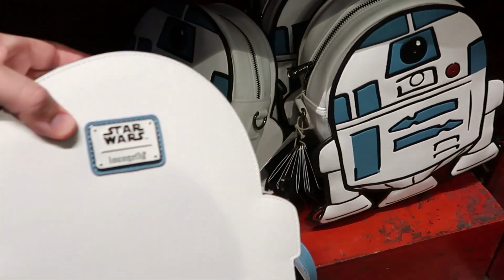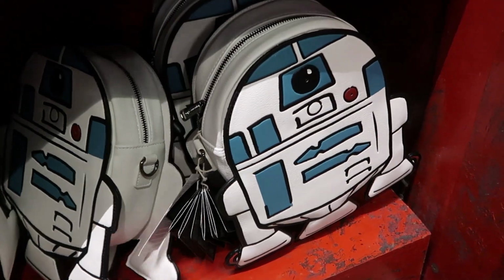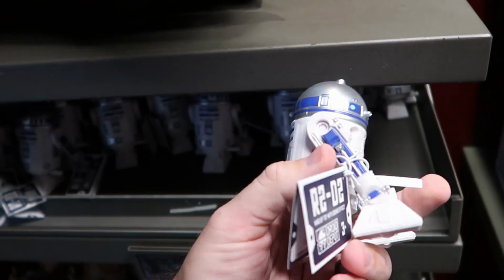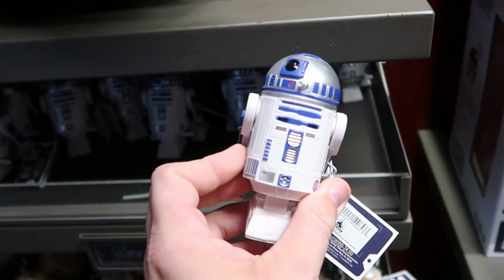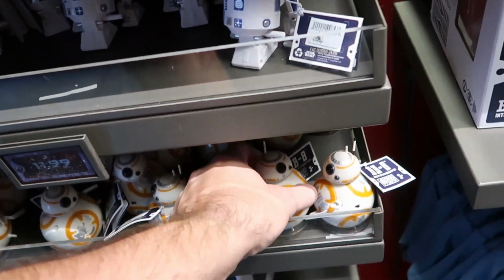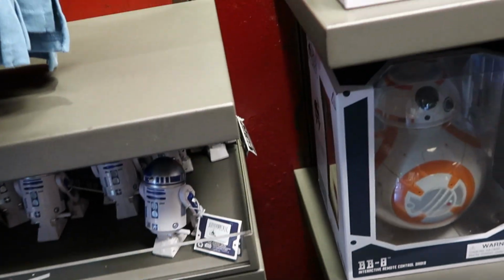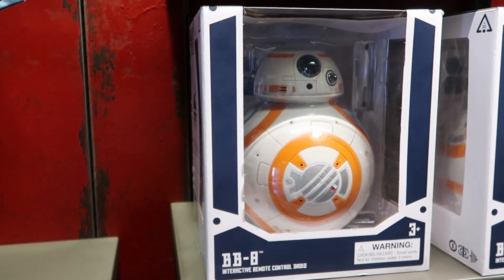This one is of R2-D2. You could see your Star Wars Loungefly badge for $75. Even some really cool little wind-up toys that they do have here at Droid Depot. This one is the R2-D2. Actually has different sound effects. That one is only $11.99, so really cool how they do have sound effects. Right underneath R2-D2 is the BB-8 wind-up toy with sound effects for $12. But speaking of BB-8, you could even purchase your remote control interactive BB-8 droid.